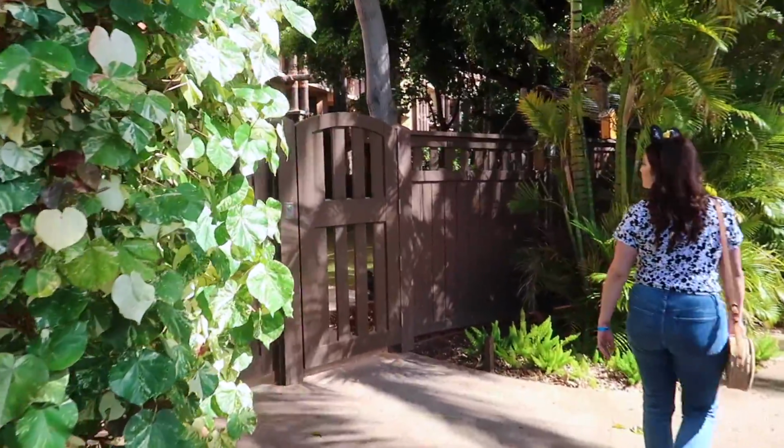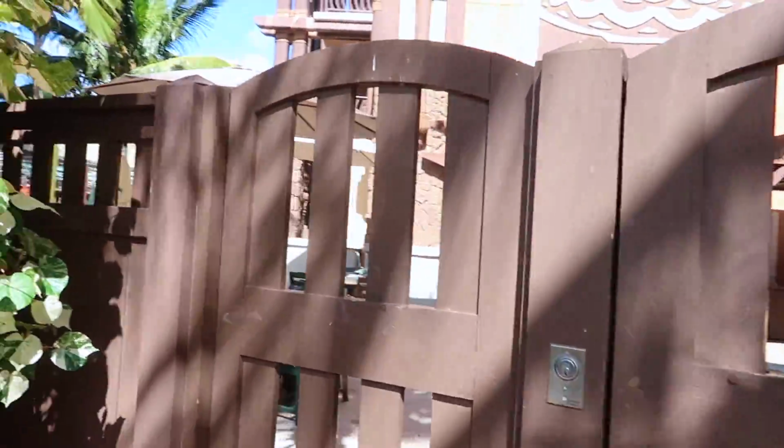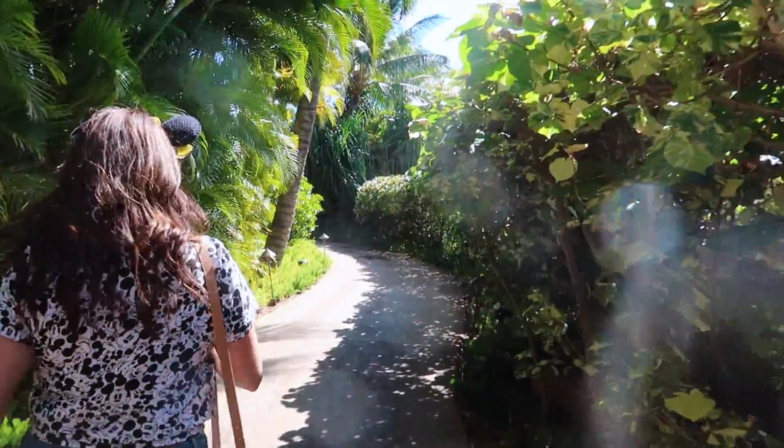But this is the backside of Auntie's Beach House where they have the kids stuff. Doesn't look like there's any kids in there now. I know why. Because they're all in the pool, that's why. I mean, Lazy River Beach pool. Yeah. But this is actually a really nice walkway right here.